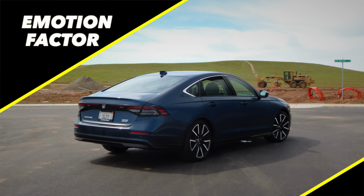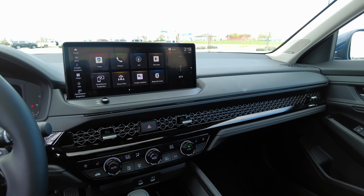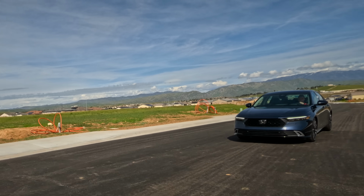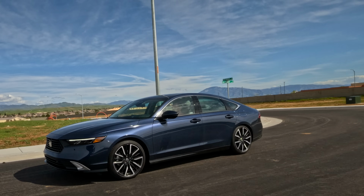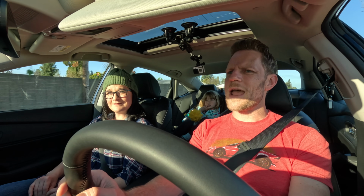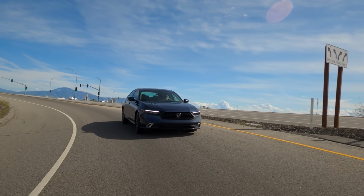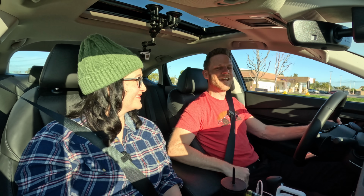Moving onward to emotion factor. Do you think there's potential for emotion here? I think they made some unique style choices that give it some emotion. I think also Honda has a potential modifier in the perception of reliability, and there's a lot of brand affinity there. And lastly, I think there are road manners that could be more thrilling than perhaps the SUVs everybody's buying these days. And when the driver's happy, the whole family's happy. That's another reason why the Honda Accord's more family friendly than an SUV.